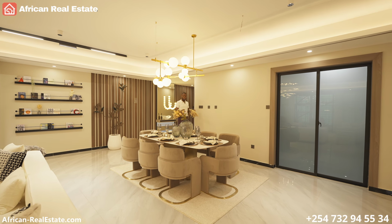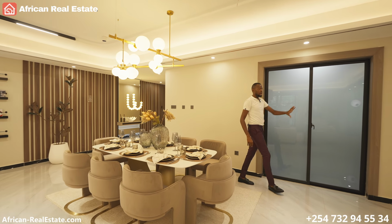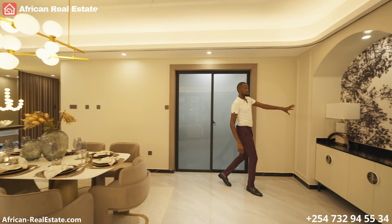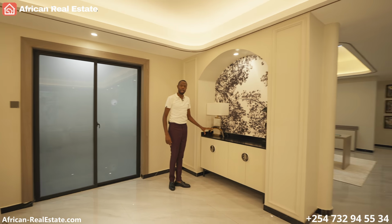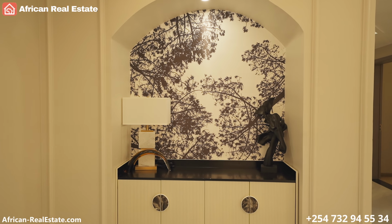As I mentioned, the dining space is just next to the kitchen, which we are going to see now. And on this other side, you have some spaces where you can create a cabinetry to keep the cutlery that you regularly use.